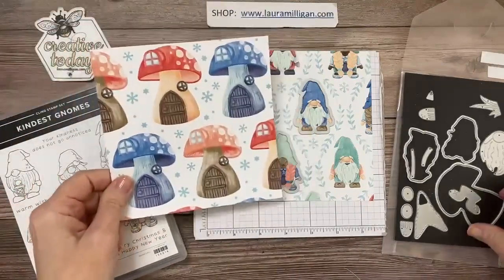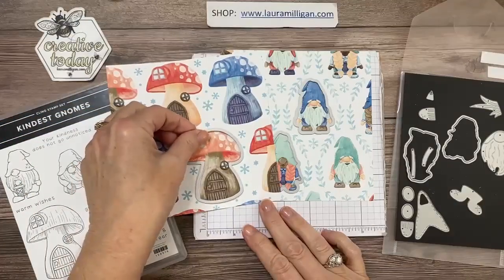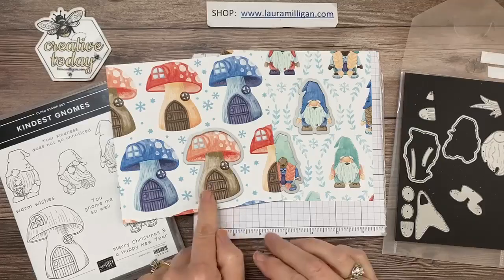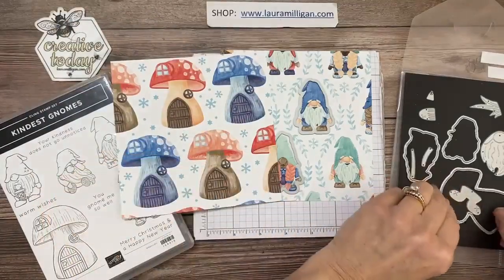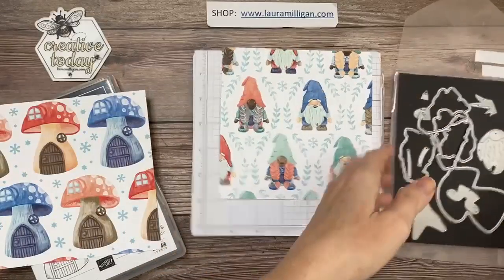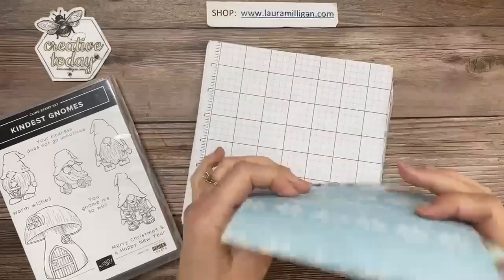And then same thing with the mushroom. There is a whole sheet of paper that has these big little mushroom houses. Apparently that's where gnomes live. And so there's a whole sheet of those that you can cut out too. So it makes for really quick, easy, and super cute crafting. Makes it so fun. All right, so let me pull in my first card.